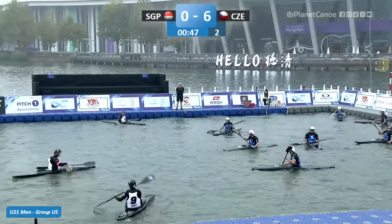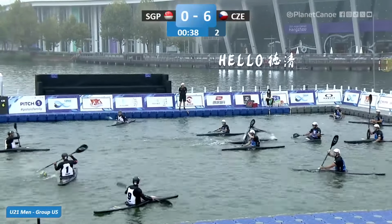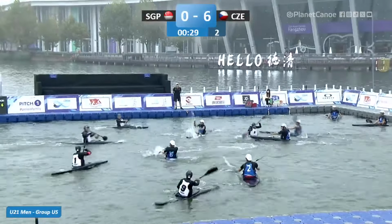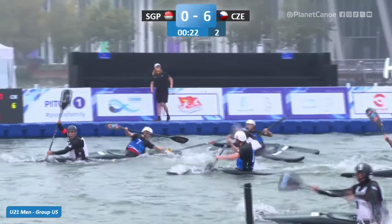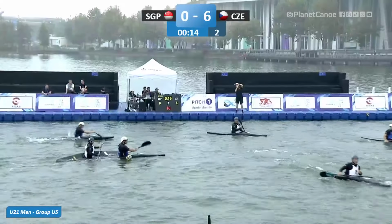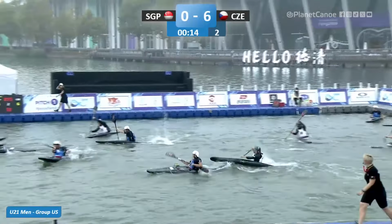1 minute to go. So this might be the last attack for Singapore. And soon we can answer the question if the Singaporeans managed to replace that zero with a one on the scoreboard. Oh, the Czech team is pushing out now, so the goal is empty. But here the referee whistles a timeout just 16 seconds before the end of the game, because he indicated a foul from Singapore. But now it's turned to a foul from the Czech.